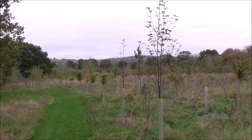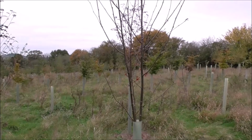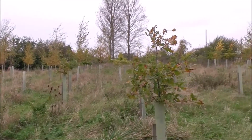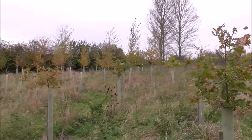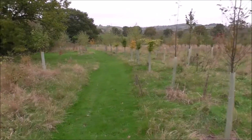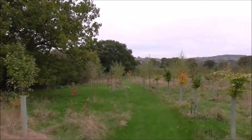There we go. Autumn in the orchard. Losing their leaves now. On towards the tree.